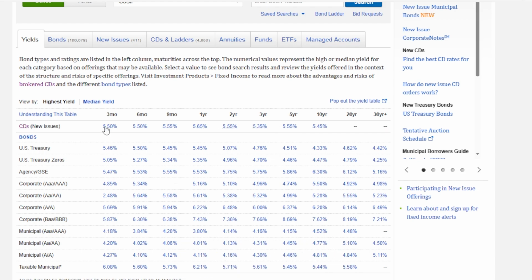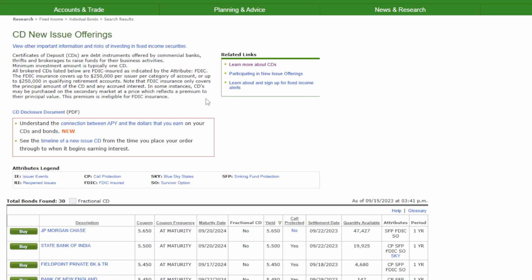Now, for this example, let's go to the highest amount offered currently, which is 1 year of 5.65% CD. Now, once you click into here, it shows a bunch of different information, which might be a little bit confusing at first, but I'll go over everything. It says CD new issue offerings. Certificate deposits are debt instruments offered by commercial banks, thrifts, and brokerages to raise funds for their business activities. It then says minimum investment amount is typically 1 CD, which is typically $1,000. You can also buy fractional CDs, but for the sake of this video and what I normally do, we're going to be going over CDs in whole amounts.